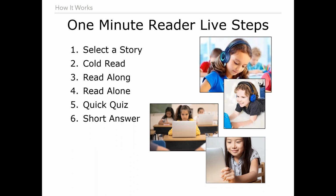The first thing they do is a cold timing. They read for 1 minute and they get a score.